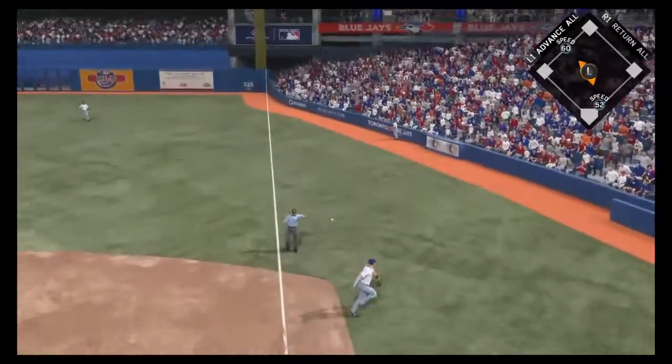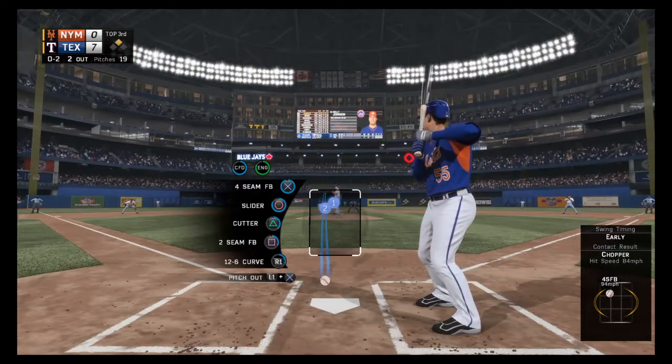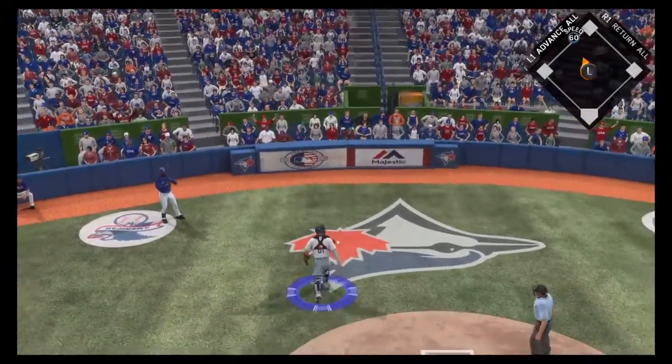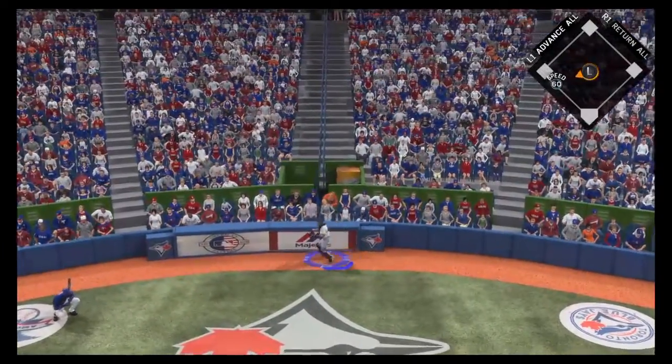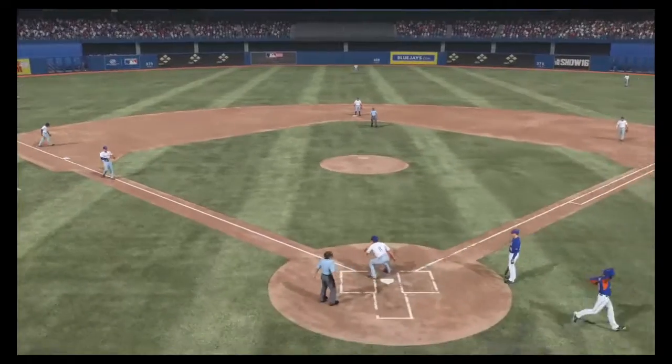Grounded up the first baseline, but this will be a foul ball as he's behind 0-2 now. And a pitch takes off inside and it gets away. And now a run comes across.